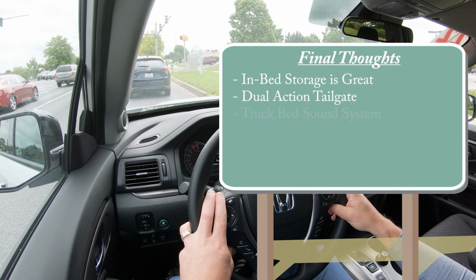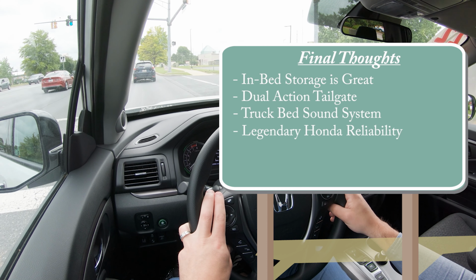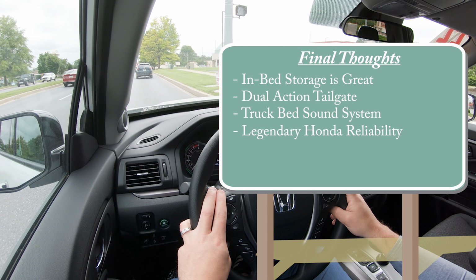I do love the truck bed sound system, although we don't have it today, but I'm definitely a fan of that as well. You got legendary Honda reliability as well. You guys could check out a Consumer Reports magazine to substantiate that.